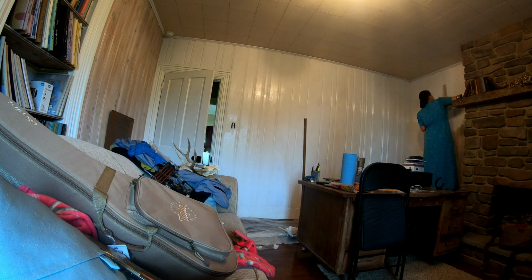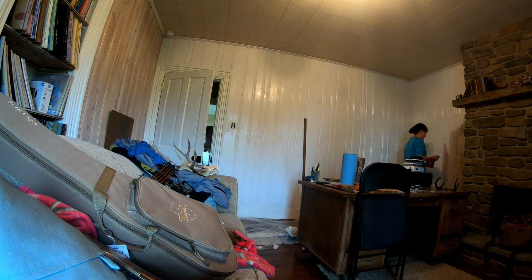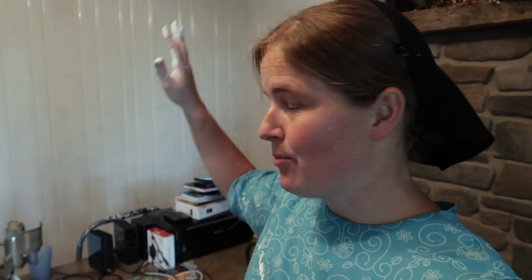Okay, so the wall is almost finished. I brushed everything, and I think I'm going to go over it with the roller as soon as it's dry enough, because you can still see some of my brush marks, like where it met, and I don't care for that. Anyway, I'm really hoping I have enough paint to touch up this desk.